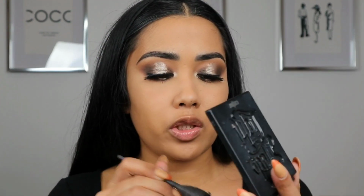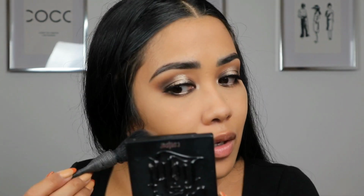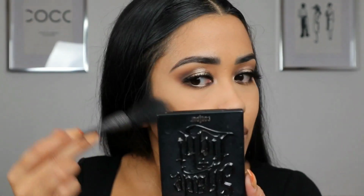Okay, so now I'm going to use my contour shade from my KVD Beauty shading light. I always get that wrong, but I'm going to use this contour shade just to sculpt my cheeks a little bit before I go in with my new bronzer, which I absolutely love. I'm just going to place that right there. I'm not going to bring it in too much.